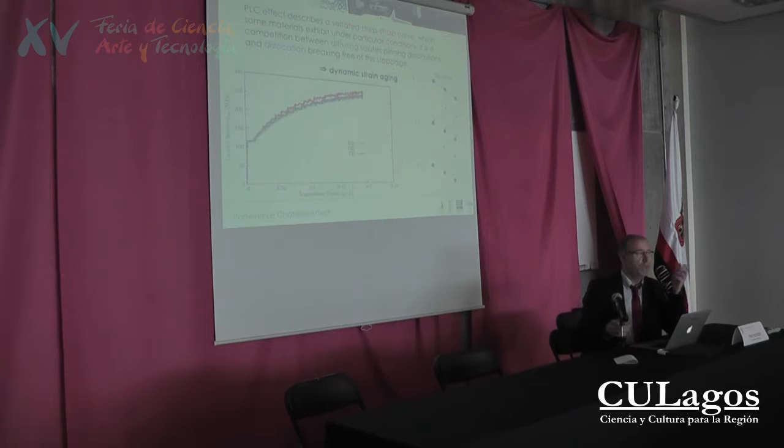So this is a classical mechanical curve. What we do here is to plot the stress against the strain. This is the most classical mechanical characterization. You take a sample and you pull it in one direction, and what you measure is the evolution of the force as a function of the deformation. This is a typical mechanical characterization.